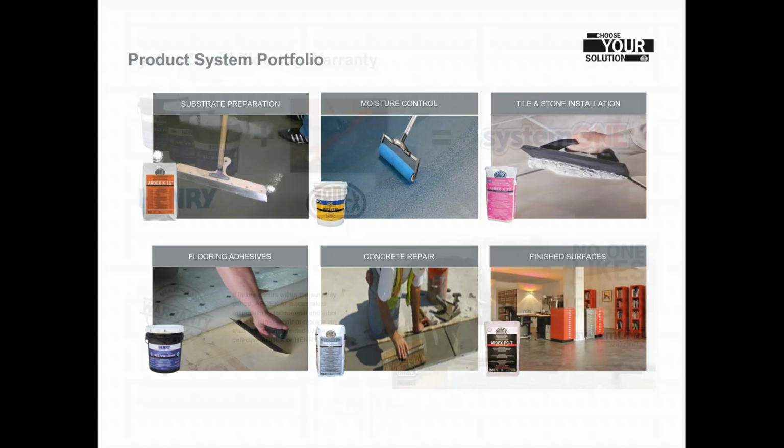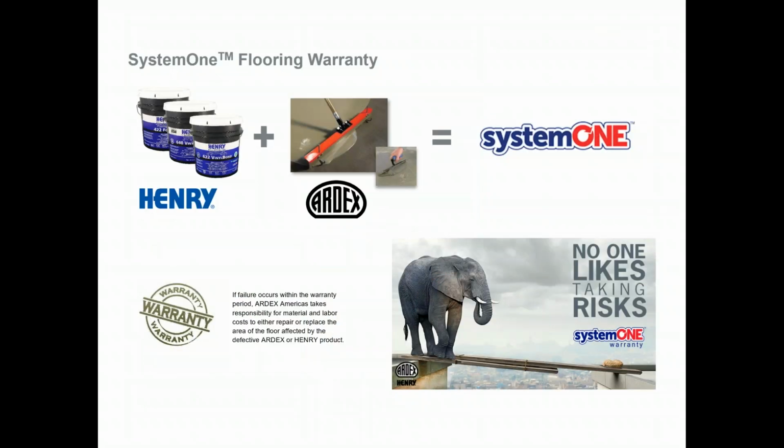And that's not a prorated warranty. It's not a material replacement warranty. If there's a defect in the adhesive or a defect in the patch or leveling product, it is a replacement of all products: flooring, adhesive, patch and leveling material, and reasonable labor to repair that area or replace that area, depending on what the condition is at hand. So I want everybody to understand that System 1 warranty. Have a look at our website if you want to see all the details. It shows you exactly what it includes and what maybe it excludes. Very comprehensive warranty.